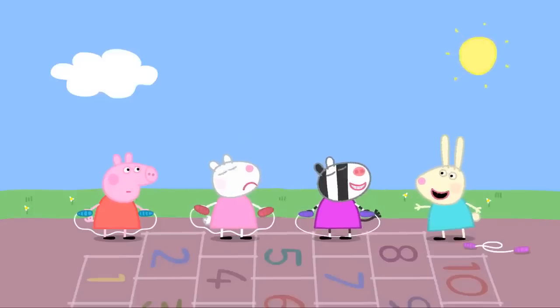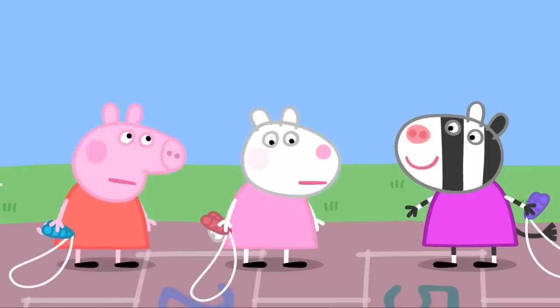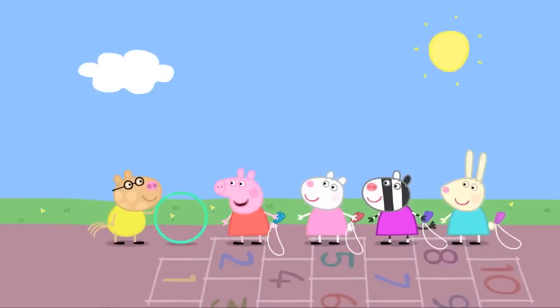1, 2, 3, 4, 5, 6, 7, 8, 9, 10. Zoe wins. Hooray! Hooray! Hooray! Peppa, do you want to do some skipping?